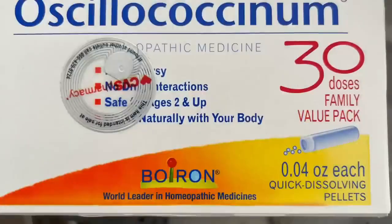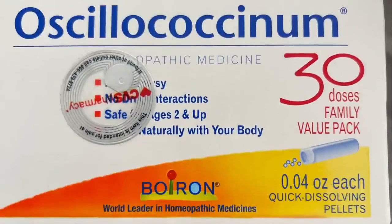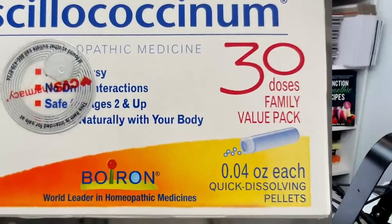This one is called oscillococcinum, and this is homeopathic, right? But it has gotten to the point now where it is very much available at Walgreens, CVS, and everywhere else. I tell you, she texted me the next morning and was like, you know what, I feel so much better. And so when I really started talking to her, she said, yeah, I think your little vitamins helped a little bit. But I tell you, as soon as I took that vial of that stuff that dissolves in your mouth, I started feeling better immediately.